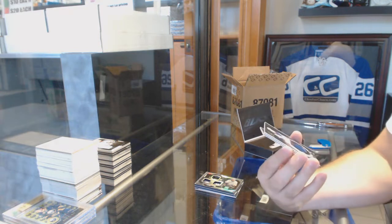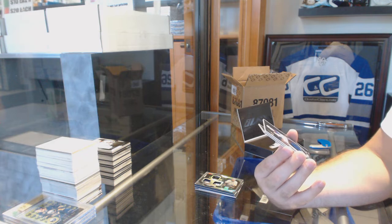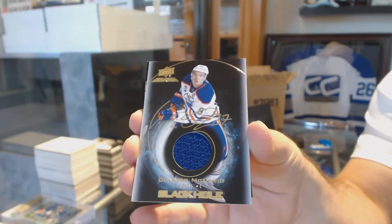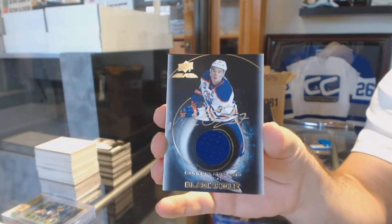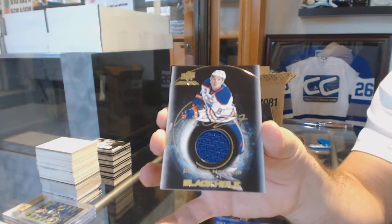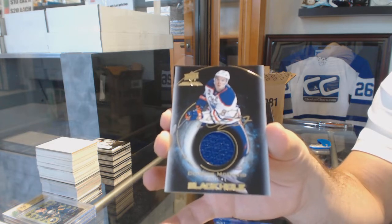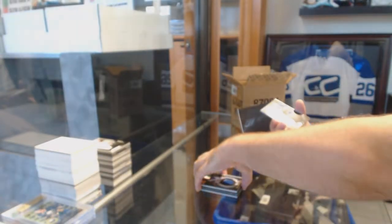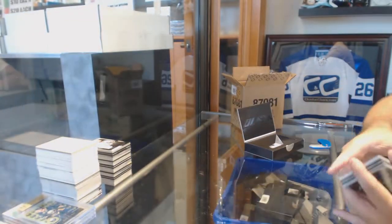We've got a Black Hole Jersey Autograph, Connor McDavid. Black Hole Jersey Auto, Connor McDavid. So triple auto and a McDavid. Not a bad start. And we've got a VC trademarks jersey. These cases have been disgustingly awesome.